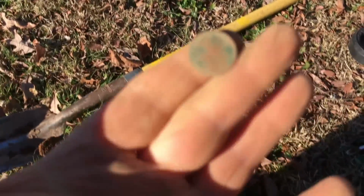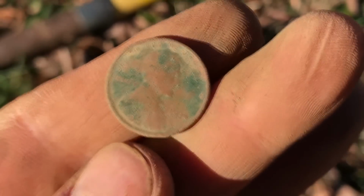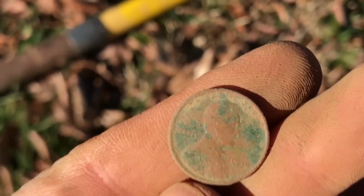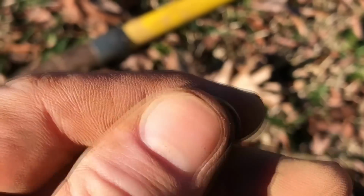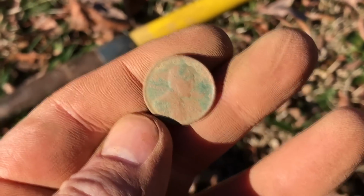Got my first decent little signal and pulled out another wheat penny today. That makes number 4 on the day. 1934 is the date. So now I've got a wheat cent found from the 10s, the 20s, the 30s, and the 40s. That's pretty cool. I think we're gonna find silver today, boys.